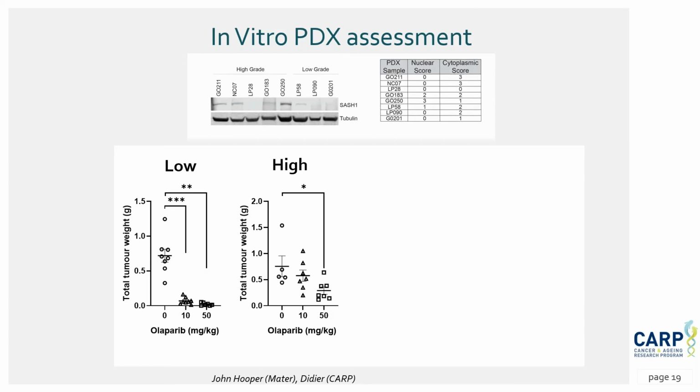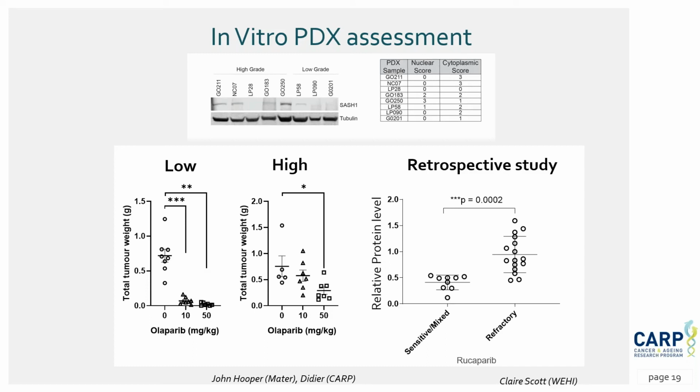But we needed more data than two samples. So we got an additional retrospective PDX panel, which had known PARP inhibitor sensitivity data, from a collaborator at WEHI, Claire Scott. And as you can see here, there was a number of PDX samples, so 24 samples we've received so far. And we were blinded to this data, which is quite important; we weren't aware of the sensitivity prior to testing the expression of SASH1.